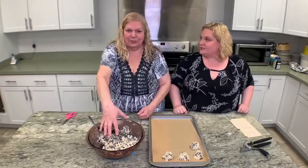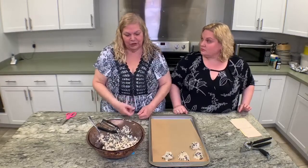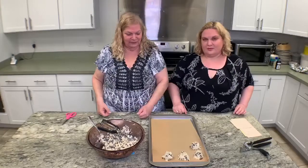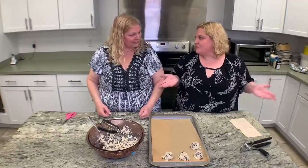I could have put the almonds right into this mixture and you would have the crunch. But if you're not sure and you don't want to add so many almonds, put one on top. But sometimes you feel like a nut and sometimes you are.